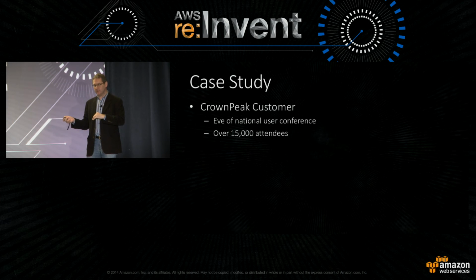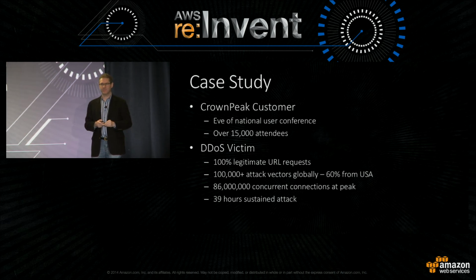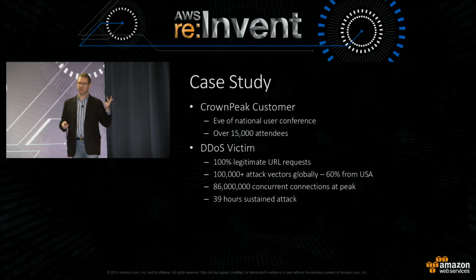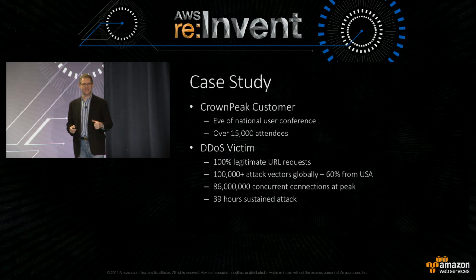I didn't know it then, but what I was witnessing at that time was the beginning of a pretty monumental DDoS attack. It was quite unusual in that all of the requests coming in were 100% legitimate URLs. So we couldn't filter out anything in terms of random traffic. And we were getting attacks from over 100,000 hosts around the world: North Korea, Estonia, Lithuania, China, Russia, South America. But 60% of the traffic was coming from inside the United States. And at the peak of the attack, we were sustaining around 86 million concurrent connections into our infrastructure.